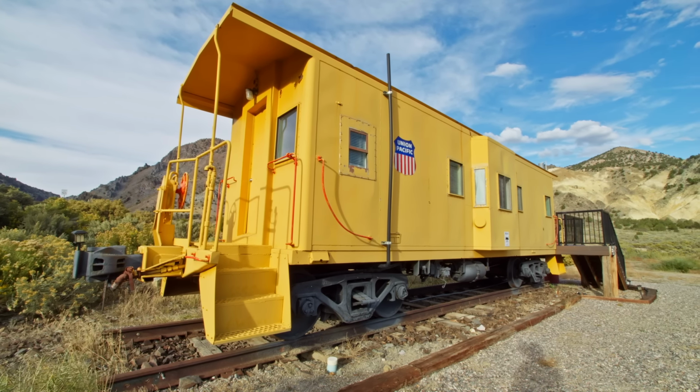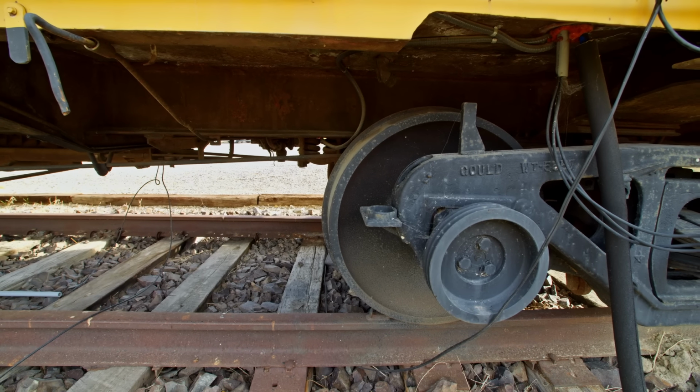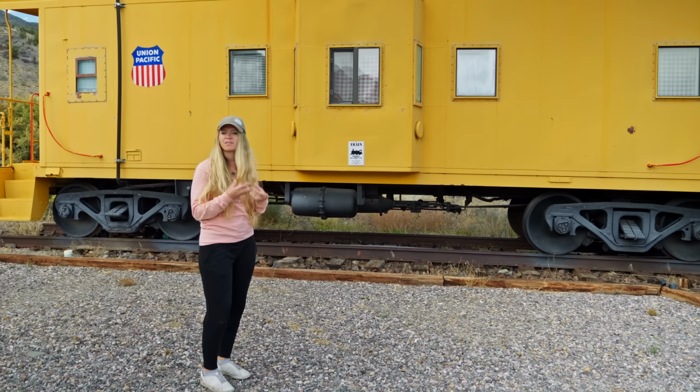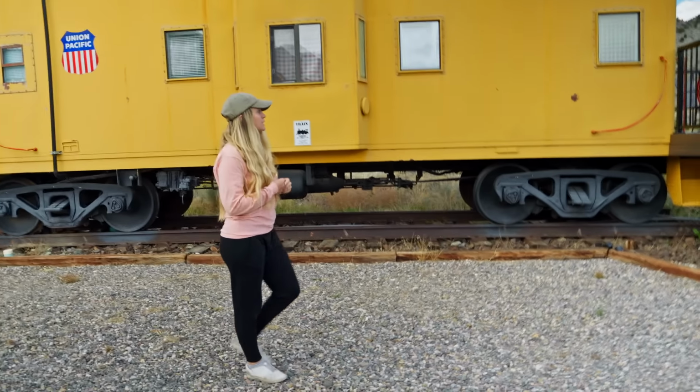You can't really see any of the plumbing and the electrical because a lot of it's all sprayed to match the underside. It's all just underneath the train car, which is also why we have to wrap the pipes in the wintertime so that they can be used in the winter. Well, let's check out the inside of it.